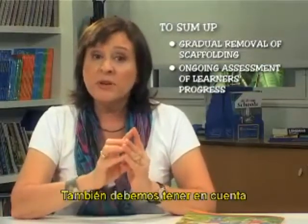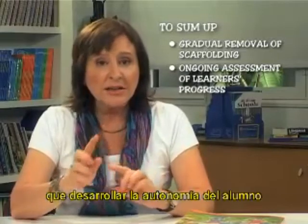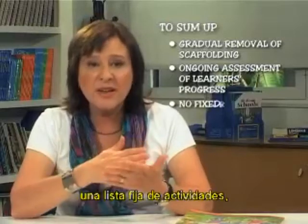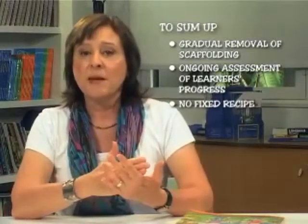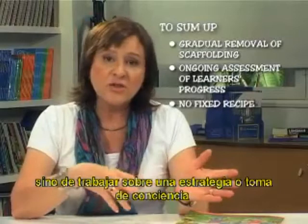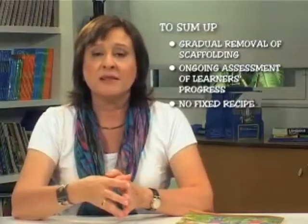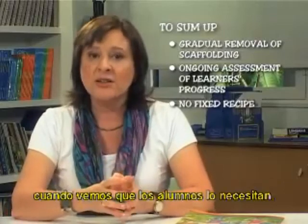We should also bear in mind that developing learner autonomy does not result from implementing a fixed list of activities, but from working on a strategy or awareness within the natural flow of the lesson, just when we see that learners need it.